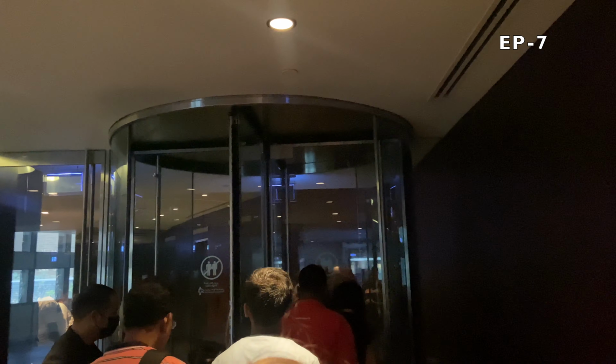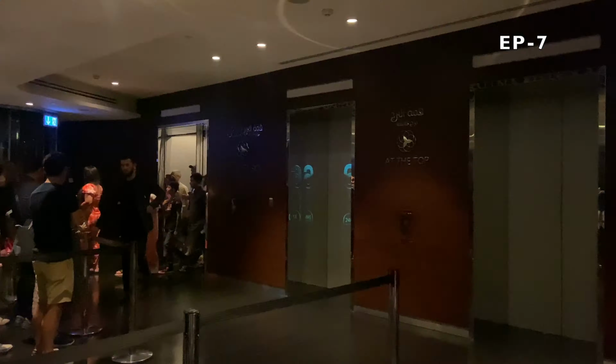Making our way into the Burj Khalifa, you can already feel the anticipation building. The atmosphere is buzzing with excitement. We are about to ride one of the fastest elevators in the world, which will take us up to the 124th floor in a matter of seconds. We are in Burj Khalifa.